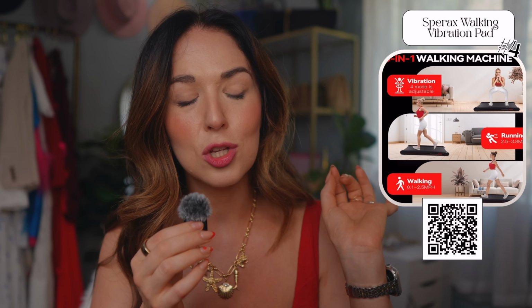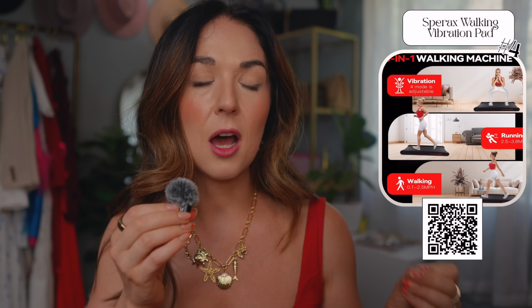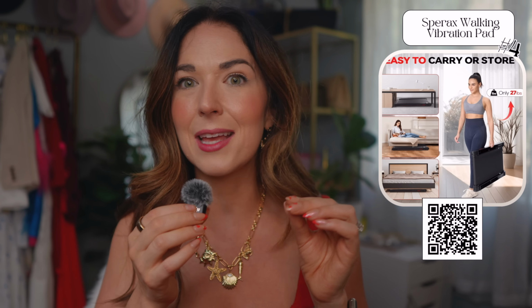But what makes this one better than mine is it's also a vibration plate, which I did a video on my vibration plate years ago. You can check that out in the cards if you want to, but there are so many studies that show the benefits of vibration plate technology and what it can do for lymphatic drainage, helping reduce cellulite. It's really great for people who aren't able to exercise as much. It works out all those small connective tissues. Such good technology. And the fact that you can have a vibration plate and a walking pad in one is so cool.